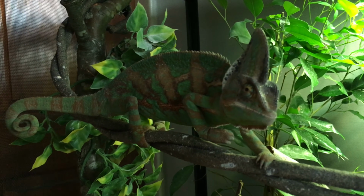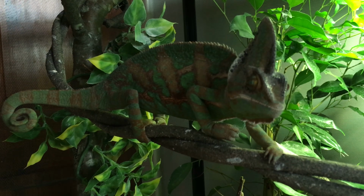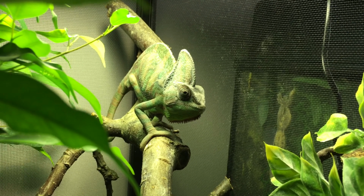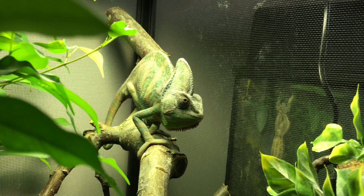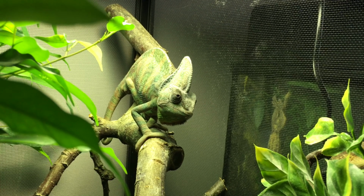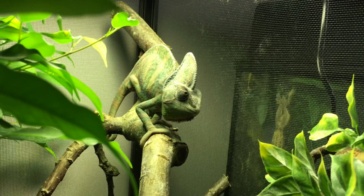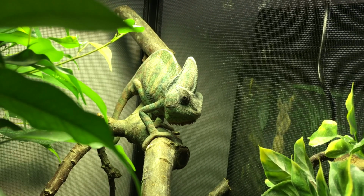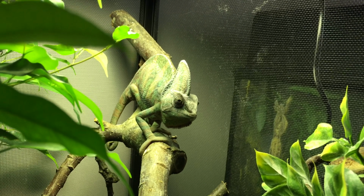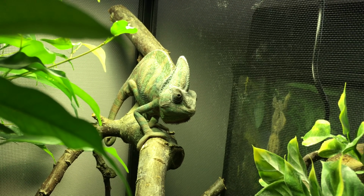This is him just chilling on his branch. He is getting quite big actually. I think I've had him for about 4 months now. It has literally flown by. He's apparently meant to be about 8 months old, and according to all of the chameleon forums, before I bought mine, I did quite a lot of research, they get to about 2 feet, and that normally takes between 12 and 18 months depending on a lot of stuff.